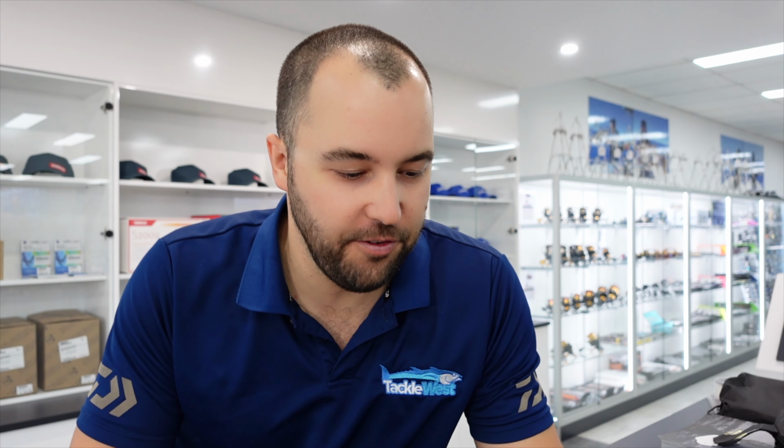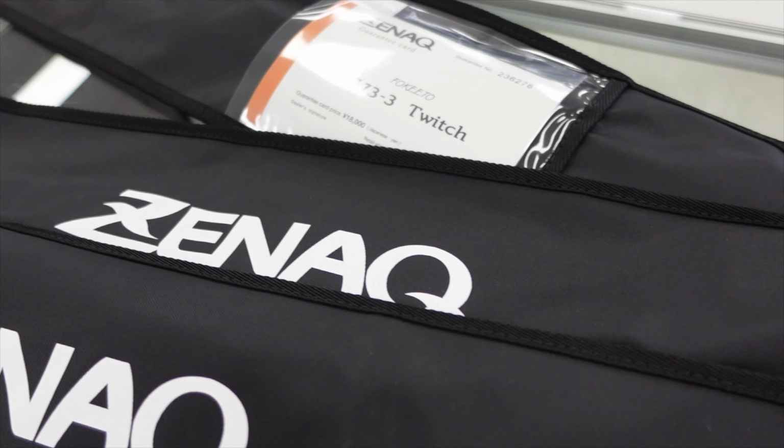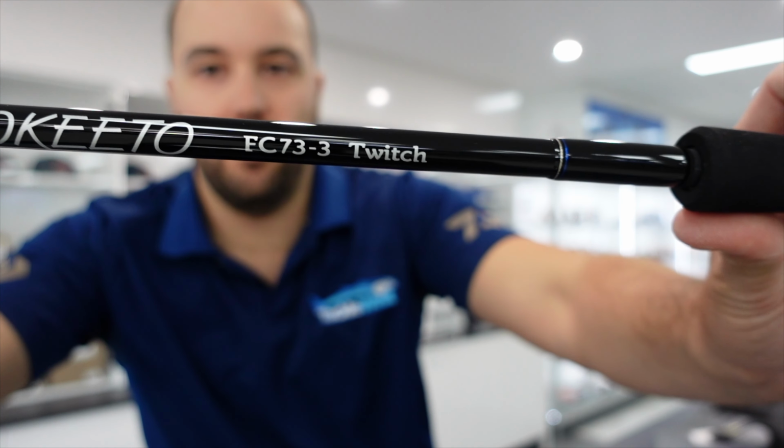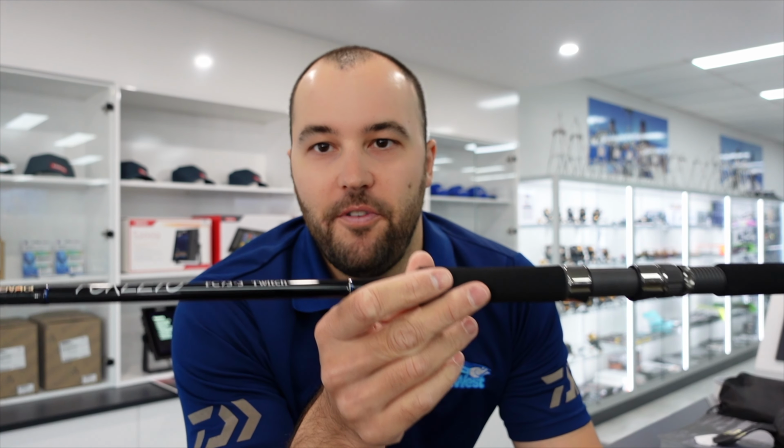Alright, moving on to rods. We've just had a decent batch of Zenaq arrive with some popular models in the range. So we've managed to get a hold of more Fakito 73 twitches. These are probably one of the most popular casting rods that we sell. They're rated PE3, 7'3", cast up to about 60 to 80 grams. Really good for metro lure fishing.